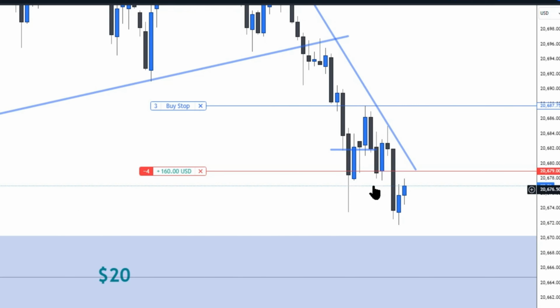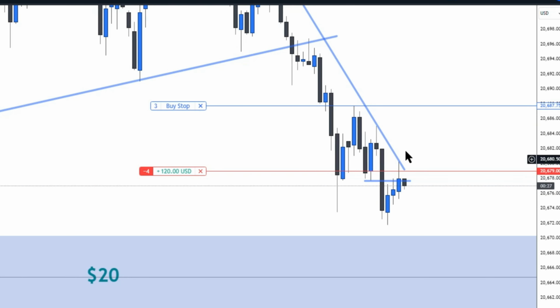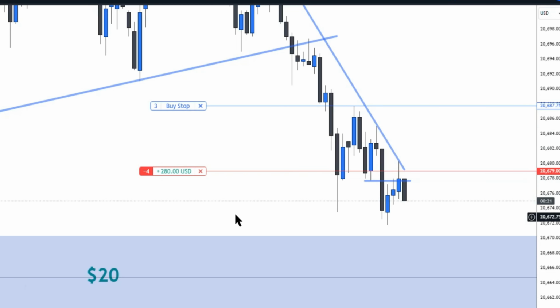All right, so it just touched that previous low right there. Went ahead and entered one more contract. Perfect trend line touch there. People that say trend lines don't work are just blind to price. I've been proving it for a couple months now that they have one of the best win rates that I've ever seen, 80 to 85% win rate.